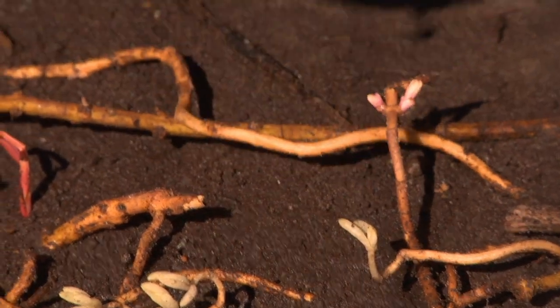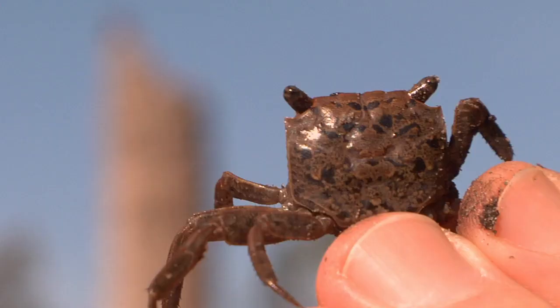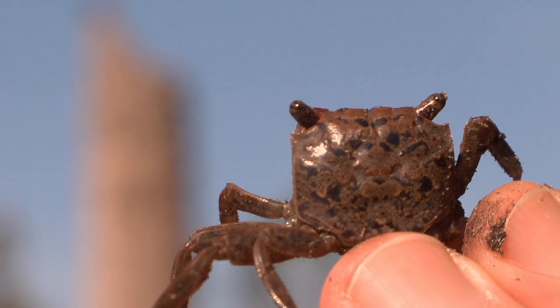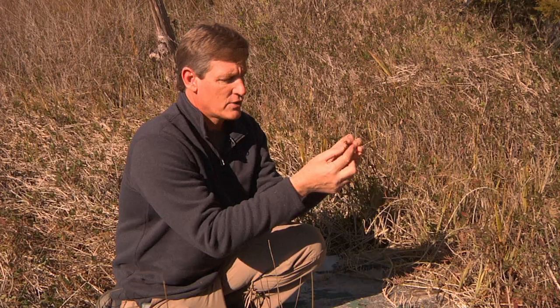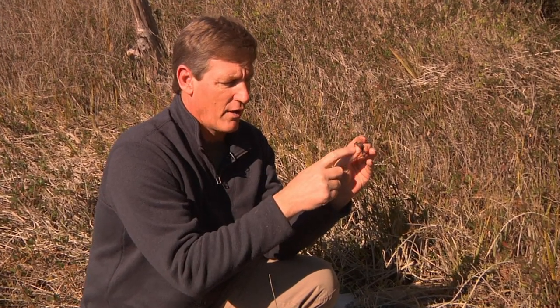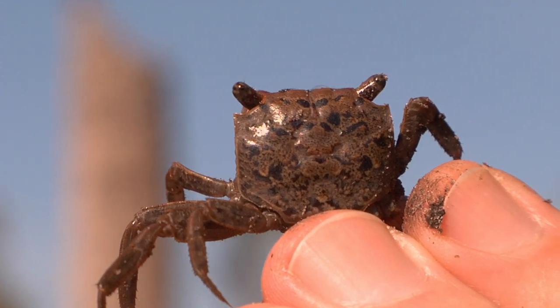So here's one of these little squareback crabs. Squareback crabs get their name because they have a very square back. The carapace, or the back of the shell, is a very square shape. This one appears to be missing a claw. So it looks like a predator or maybe another crab has broken this claw off. Now he'll grow this back, because all our crabs will regenerate legs and claws.